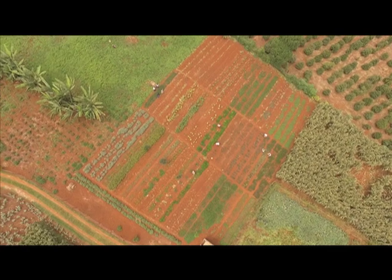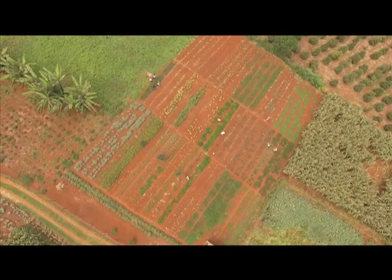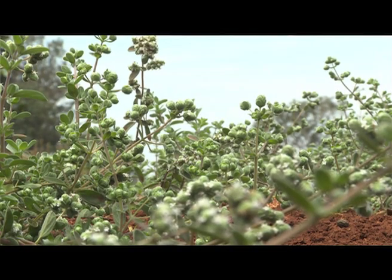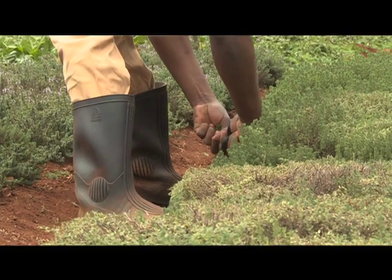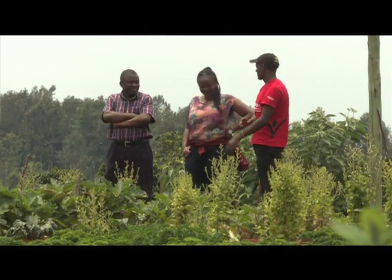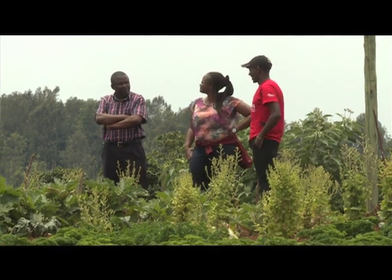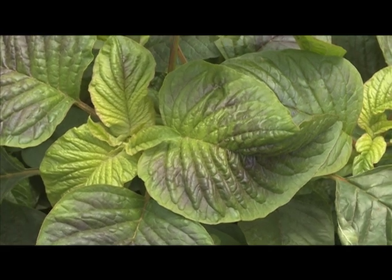The starting point for farming is always the seedling, which for these unique crops is readily available. Most of the herbs are vegetatively propagated, meaning that you can hardly access any seeds out there, but you can only get the cuttings or splits from farmers who are growing them. So most of the farmers who are interested really look for farmers who are growing them, and that's how they get their seedlings.